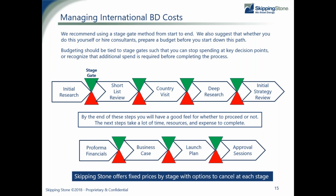When you get back from the country, you've done your deeper research, and you have a preliminary report, maybe internally, however you want to do it. We would now want to spend the money to go seriously into the pro formas, build the business case, and go through a launch plan. So these bottom 4 chevrons are quite a bit more time and quite a bit more money. To give you some sense, we've done step 1 through approval about as fast as it realistically should go in 3 or 4 months. We've seen it take longer. It depends on internal commitment.